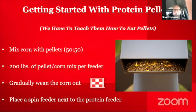Let's get started on a property that's never been exposed to pellets, where you just had a spin feeder and things like that. We're talking about starting a protein pellet program, utilizing free choice feeders instead of spin feeders, where these deer can eat all they want, whenever they want, a 24/7 buffet. But when you get started with that kind of program, you have to train those deer to eat those pellets. How we do that is we go out there and mix corn with these pellets 50-50 before we get started.